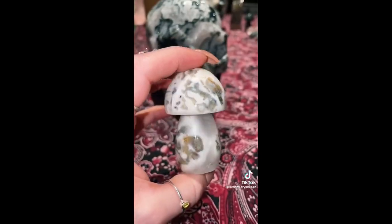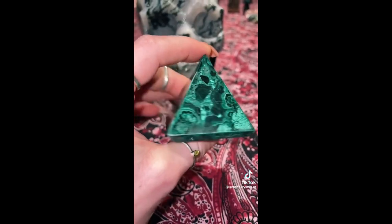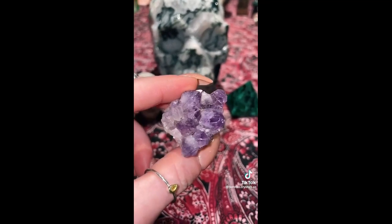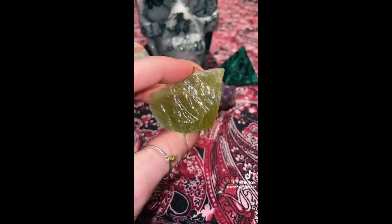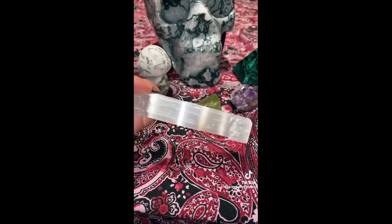For her freebies, I picked a tree agate mushroom. This beautiful malachite prism. And to help her kickstart her collection, I'm also giving her this Newfoundland amethyst, a juicy piece of green calcite, a satin spar and black tourmaline necklace, and a satin spar wand.